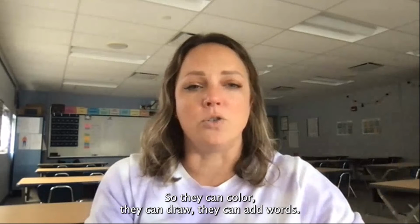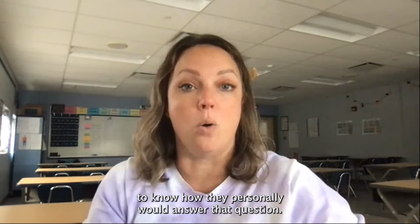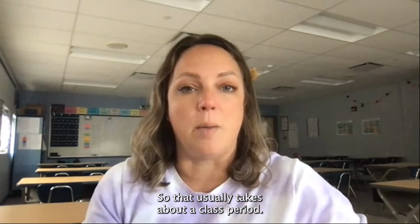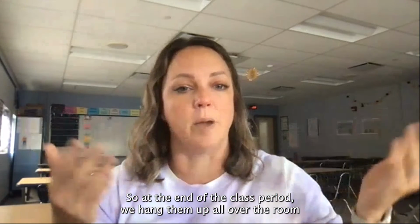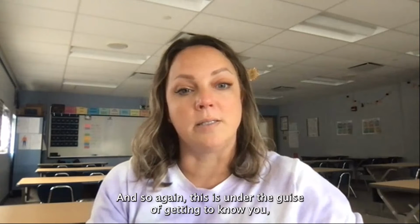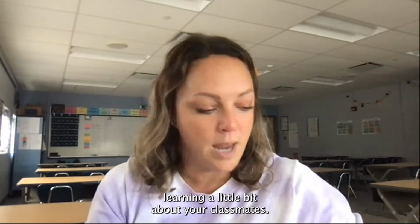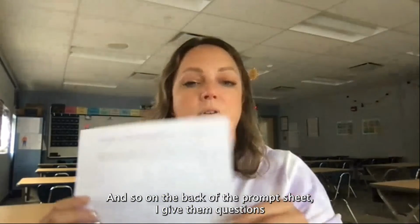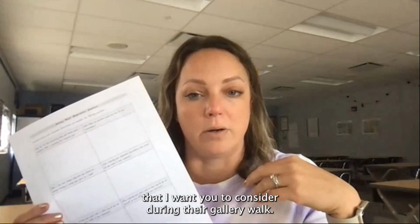They can color, they can draw, they can add words, but the idea is that I want anybody who looks at their map to know how they personally would answer that question. That usually takes about a class period. At the end of the class period, we hang them up all over the room, and I do a gallery walk with them. Again, this is under the guise of getting to know you, learning a little bit about your classmates. On the back of the prompt sheet, I give them questions that I want them to consider during their gallery walk.